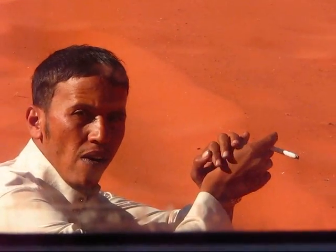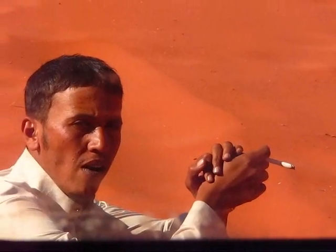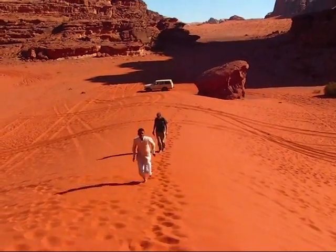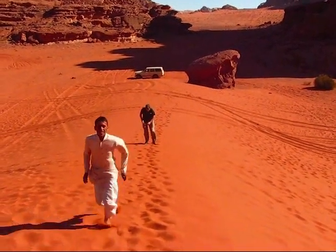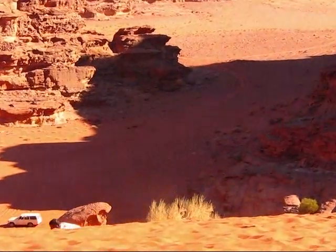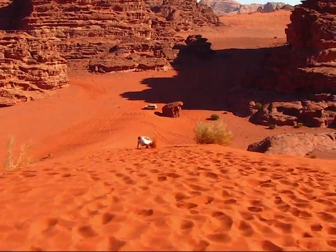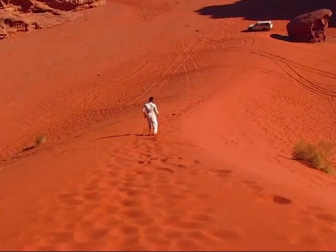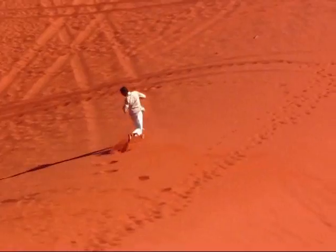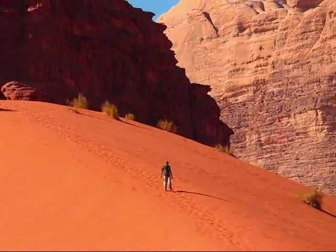Most of the locals around here are chain smokers. Every time we stop, he has a smoke. All right, I'm walking up a sand dune. Our guide is also a gymnast. Man, that guy's got energy. Alright, walking down the sand dune is way easier than walking up the sand dune. Bernard's a little slower than us.